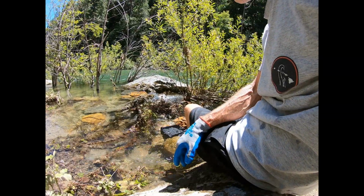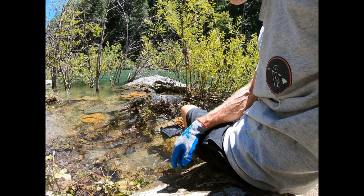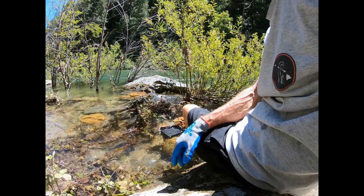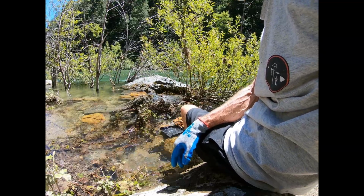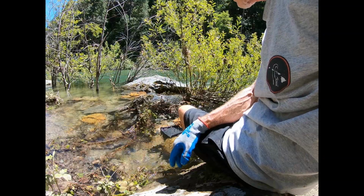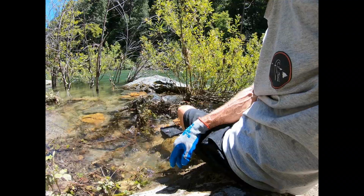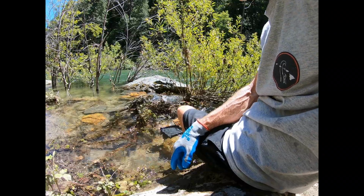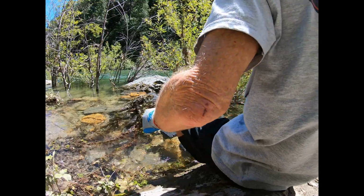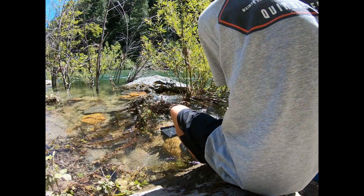Well, it is a beautiful day. Once again, what a surprise. Another gorgeous day in the motherlode. As much as I would just love to loll around by this river all day and stay here till it gets dark, I got one last bucket to do and then I gotta get the heck on out of here. So let's run that bucket and keep our fingers crossed.